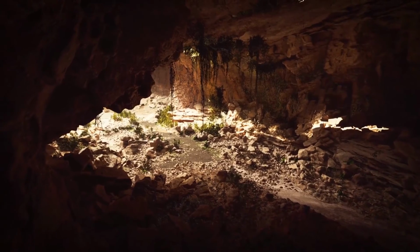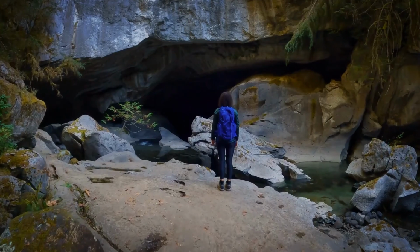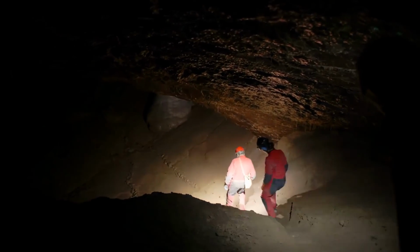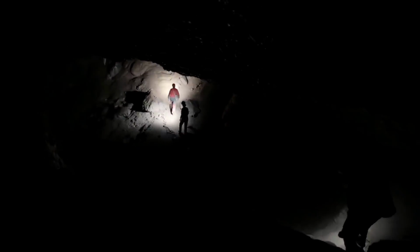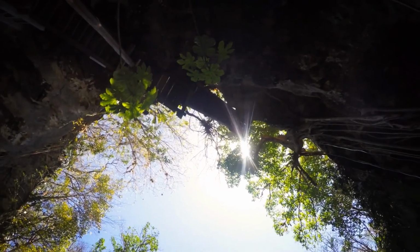The Maya believed caves were entrances that led to the underworld. You can even visit some of these caves if you like. For example, you can explore the jungles of Quintana Roo and Yucatan near Cancun. There are many spots where researchers found artifacts the Mayans had left behind.